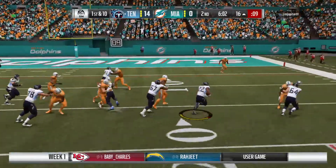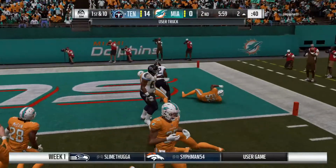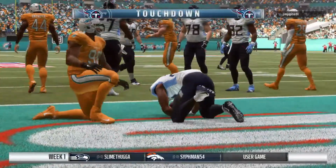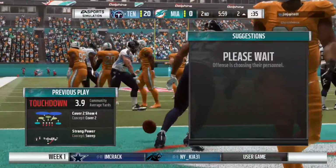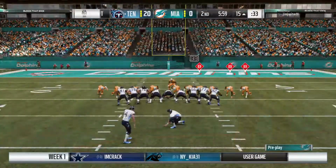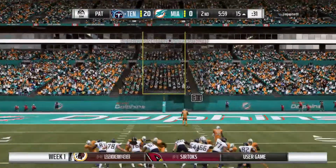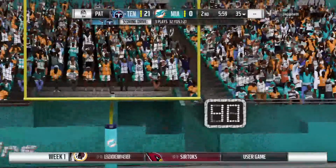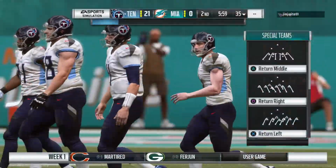Tenth carry now for Derrick Henry. Into the secondary again. And he will score. Touchdown, Titans. Derrick Henry, already his 2nd touchdown here in this opening weekend. And the Titans find a way to stretch their lead. Extra point put through by Succop. And that makes the score 21-0.